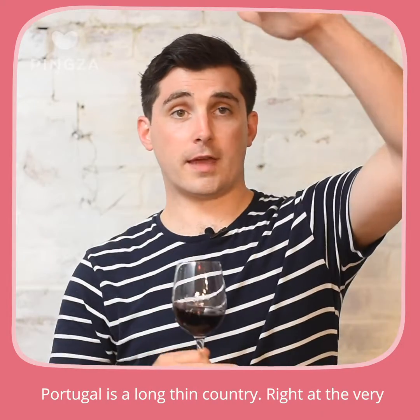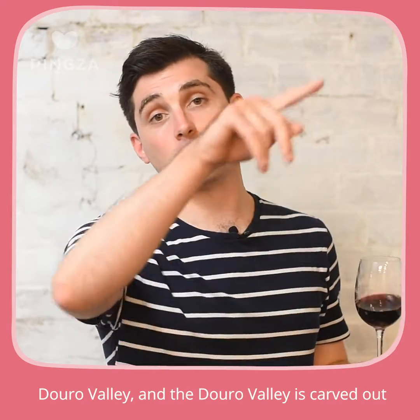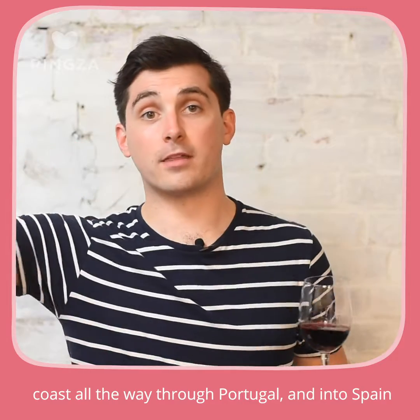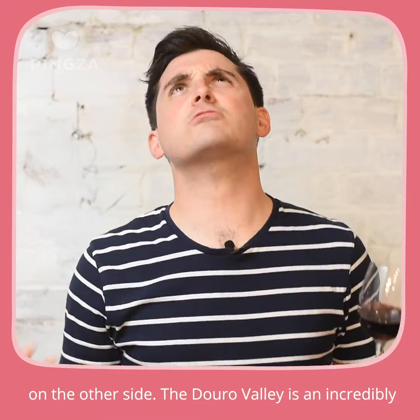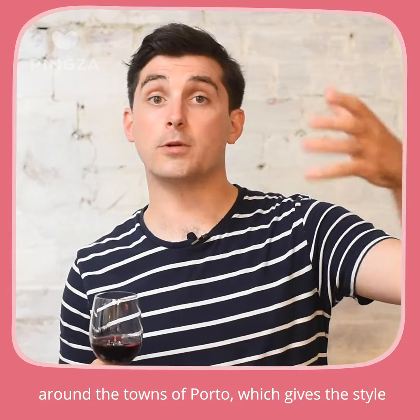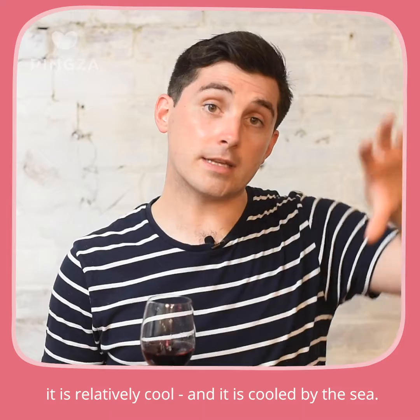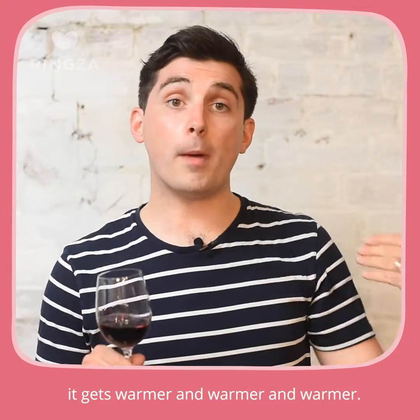Portugal is a long, thin country. Right at the very top of it, up in the north, you have the Douro Valley, and the Douro Valley is carved out by the Douro River that runs from the Atlantic coast all the way through Portugal and into Spain on the other side. The Douro Valley is an incredibly warm wine region. Out there on the Atlantic coast, around the towns of Porto, which gives the style of wine its name, and Vila Nova de Gaia, it's relatively cool and it's cooled by the sea. As you move inland, along that river, it gets warmer and warmer and warmer.